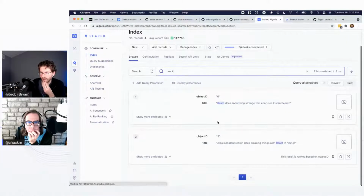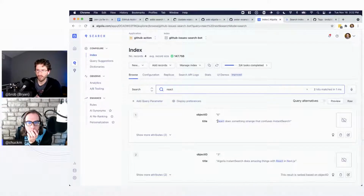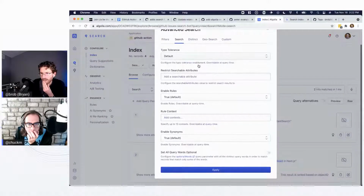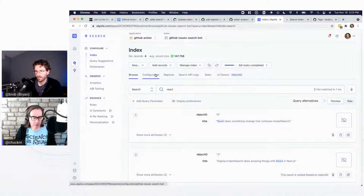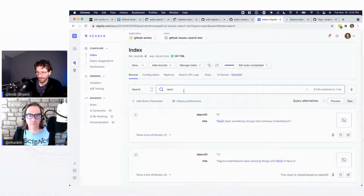Just search React. I mean, we're doing our best to return the most relevant result, right? It just so happens that there's one that matches both these things at the same time. Let's see. I'm just thinking things through right now. We're so proud of ourselves for finding the best match. Which, hey, I mean, it's true.